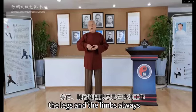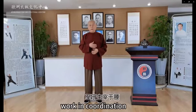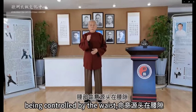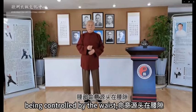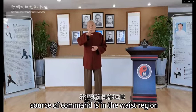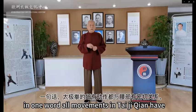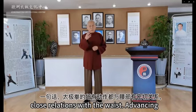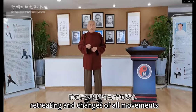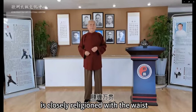The body, the legs, and the limbs always work in coordination. As for 主宰于腰, being controlled by the waist, 命意源头在腰隙, source of command is in the waist region. In one word, all movements in Taijiquan have close relations with the waist. Advancing, retreating, and changes of all movements are closely related with the waist.